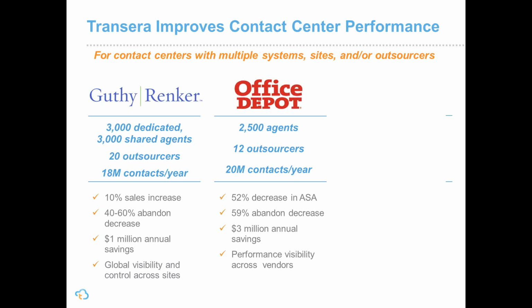And Wirefly is a smaller company. They had 500 agents and 3 outsourcers, and handled about 2 million contacts a year. But as a result of working with us, they were able to increase sales 5% and increase agent productivity 25%, and they saw an ROI from our full implementation in less than 5 months. And they were able to ramp sites and outsourcers up and down as necessary for a very agile contact center.